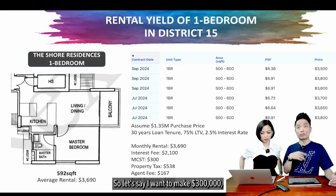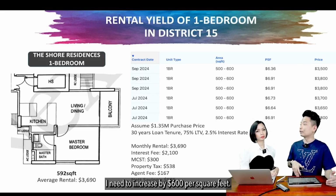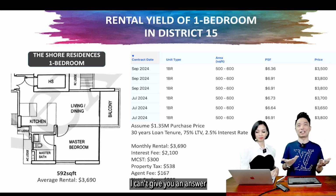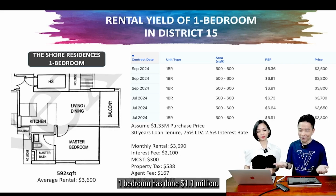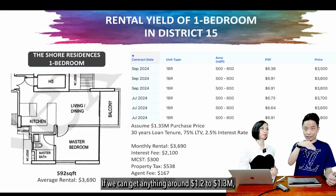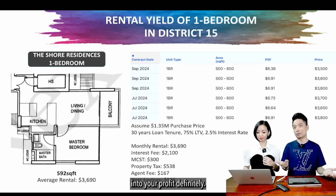So let's say I want to make 300,000. I need to increase by $600 per square foot, which means we need to sell at about 3,100 to 3,200. I can't give you an answer whether we will see this amount. But if we compare with what I have transacted in Norwood, a 1-bedroom done at 1.1 million. If you can get anything around 1.2 to 1.3, I think it's still okay. Anything more, then you're into your profit definitely.